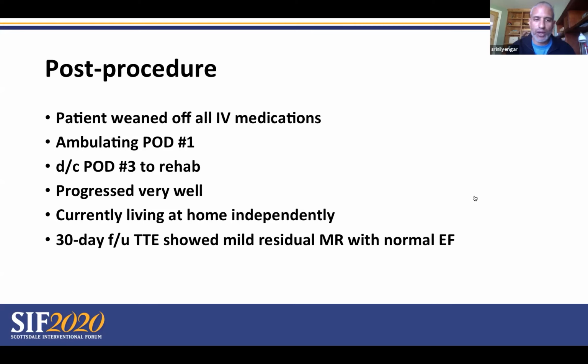Progressed very well. He's currently living at home independently, and his 30-day follow-up surface echocardiogram showed mild residual MR with a normal ejection fraction. So the take-home points here are not only is it important to understand in certain cases of this matter where you have a flail leaflet and severe MR, that MitraClip can be used in a non-elective setting. Additionally, you will most likely need to utilize more than 1 clip to get an adequate result.